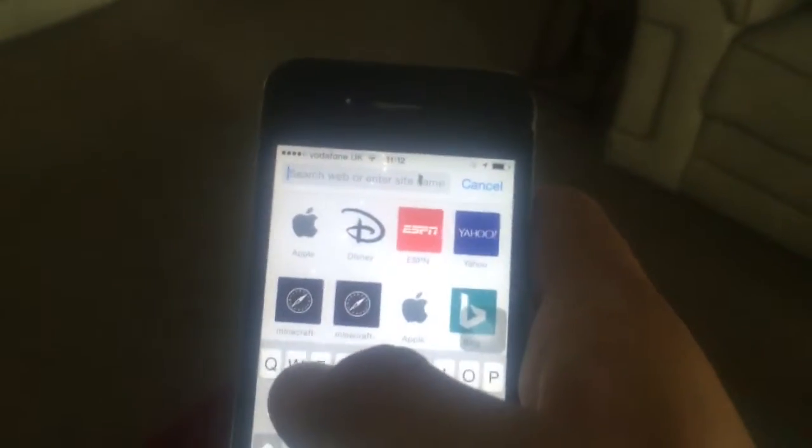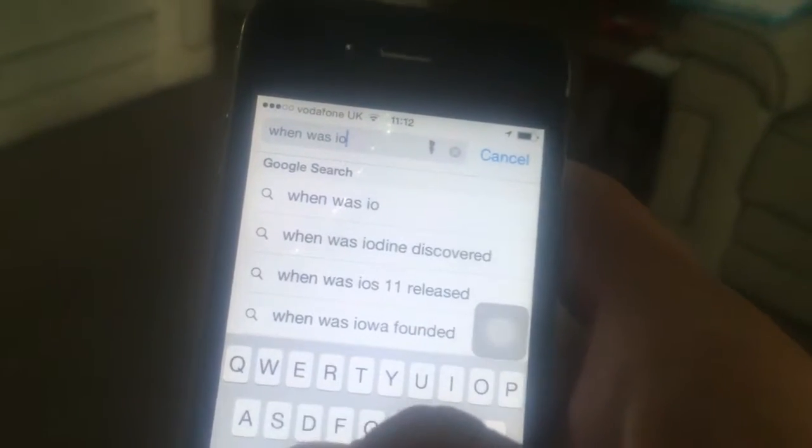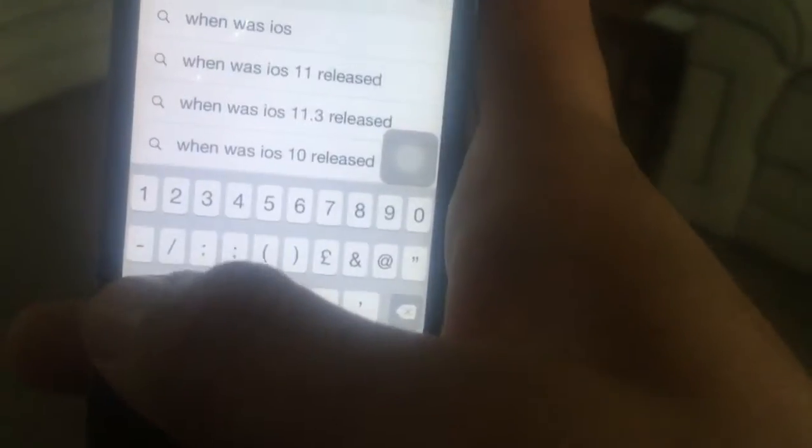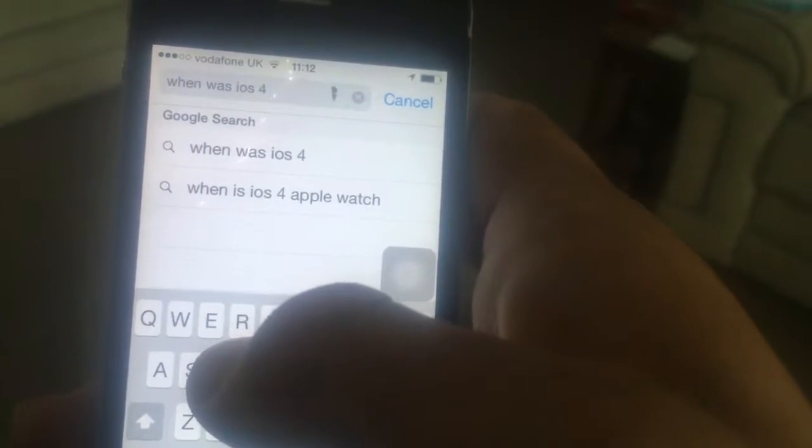Let's hop on the iPhone 4 and have a look. Yeah, I know when iPhones were released, but I don't know when their firmwares were released. So I might not be good at typing this because I'm doing it on camera. So, when was iOS 4 released?